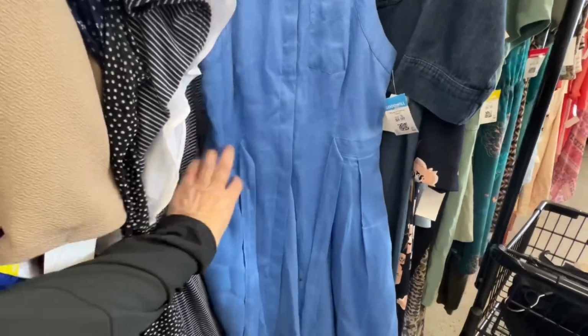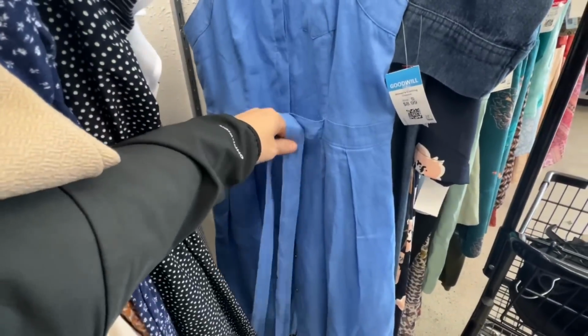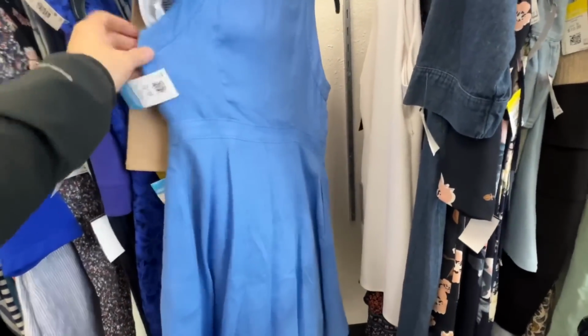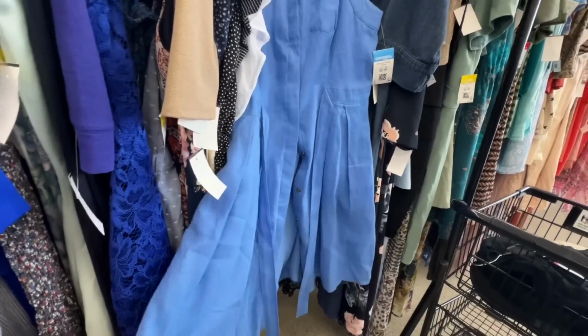Here's an Anthropologie HD in Paris. I love this dress. It's linen. It's absolutely adorable. It's a really nice bright shade of blue, but at full price, I just thought it's a little too risky. I'd probably only be able to get about $25 for that at best.